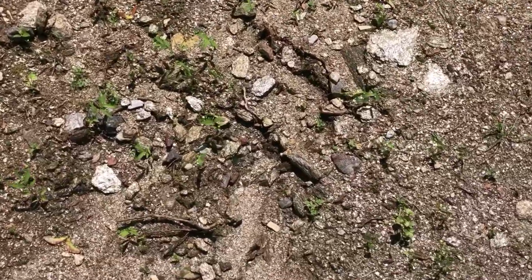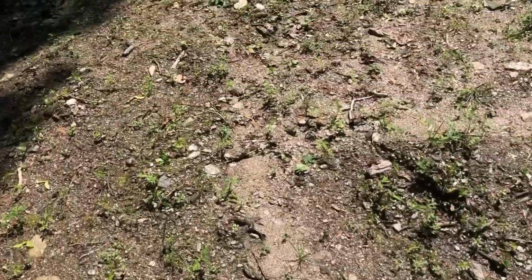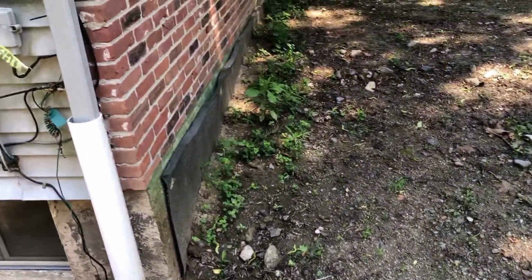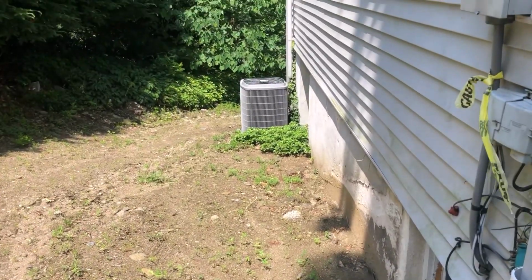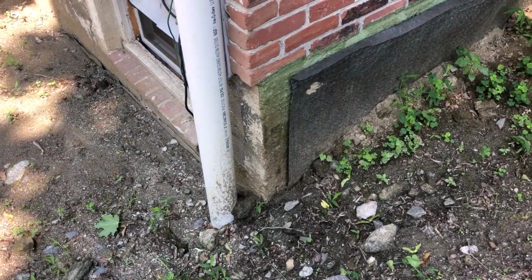See this crazy terrain here. It's all rocks and boulders. So I had a plan. I was going to do a concrete sidewalk up along here, up to the porch, and then I was going to do one down to the compressor. But now I changed my mind since we did the waterproofing.